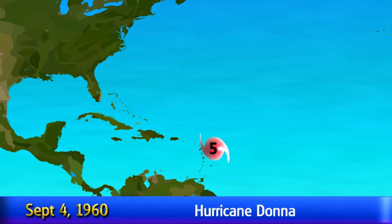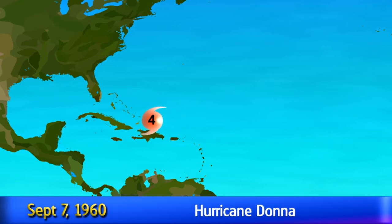The storm then brushed the islands as it moved towards the northwest and weakened into a Category 3 storm for a time. Donna then re-intensified to reach a secondary peak as a Category 4 hurricane over the southern Bahamas, brushed the coast of Cuba, and then made landfalls in the Florida Keys and then the southwest of the mainland.